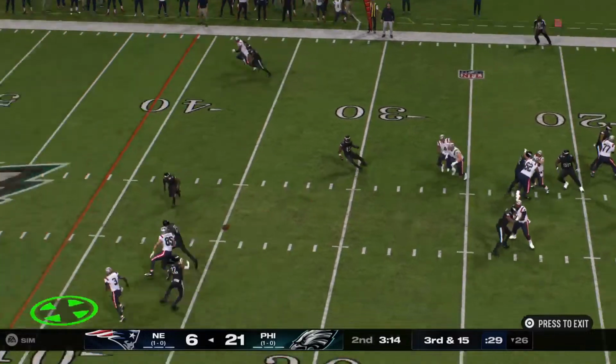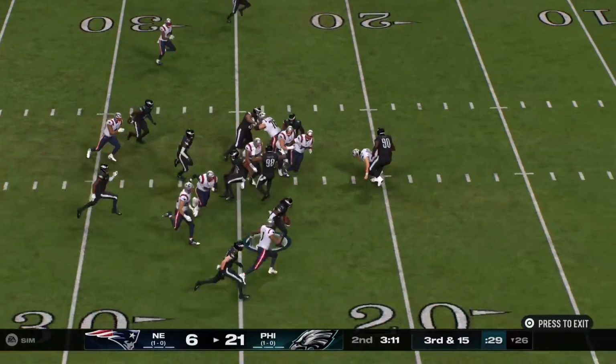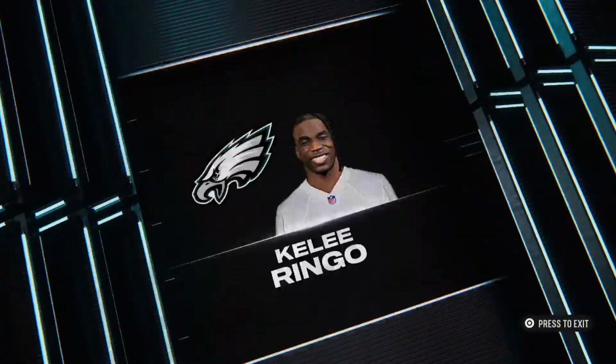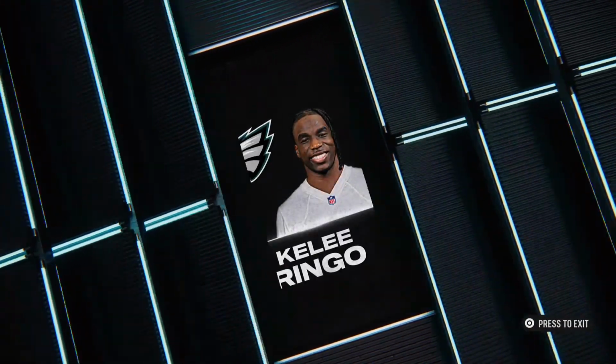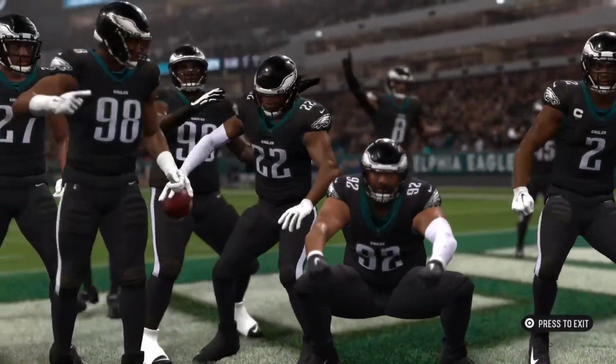Operating from the shotgun, it's May. That is intercepted. Picked off by Kelee Ringo. And he's going to be brought down. What a turn of events here. He has given his guys 1st and 10 in the red zone.